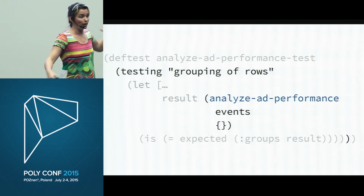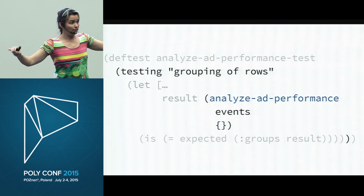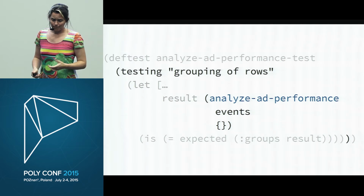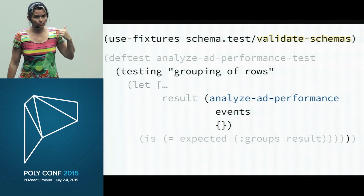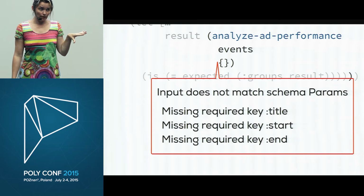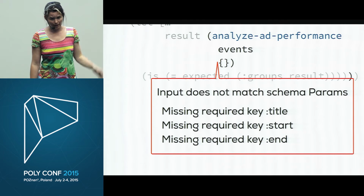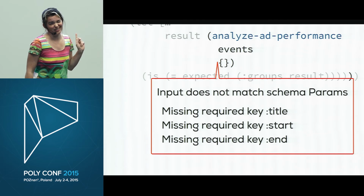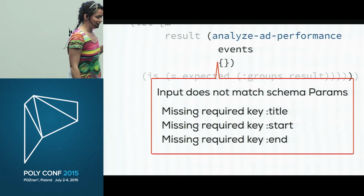And this is wonderful while I'm exploring and while I'm building my unit tests and building my code up based on that. But now it fails. I bring in the validate schema, and it's like, oh no, that empty map is not a valid params object, because apparently I have filled in the schema for that. And the error message doesn't look nearly this nice, by the way. Clojure.